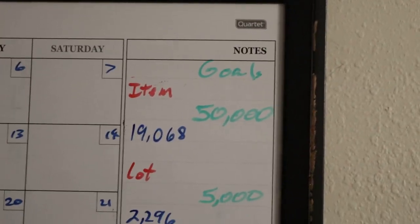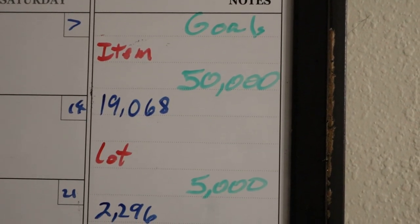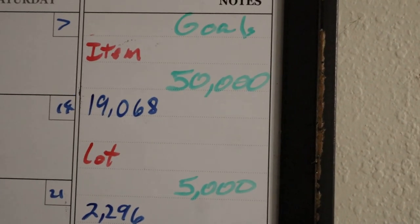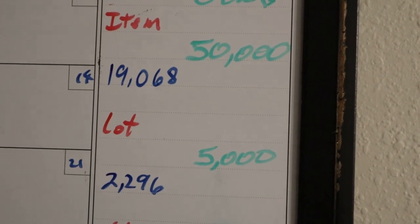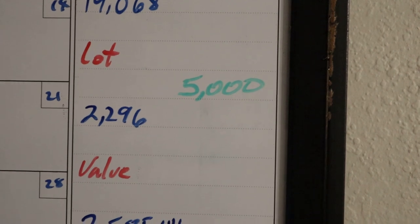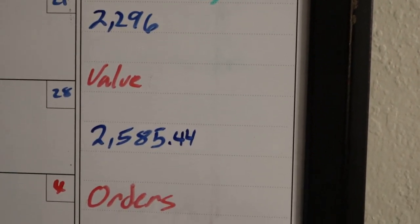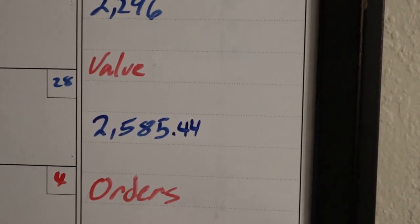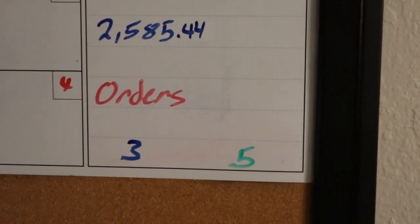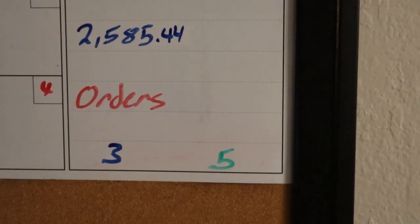Okay, as I stated in the last episode, we do have a goal of 50,000 parts. Currently it's at 19,068, and I still have those other kits to part out next week. And then a lot count goal is 5,000. Our current lot count is 2,296, with a total store value of $2,585.44. Like I did mention, we did have an order last week, so that brought it up to 3 total so far for the store.